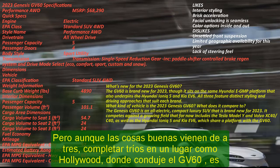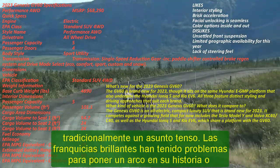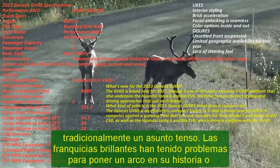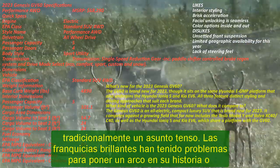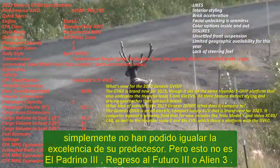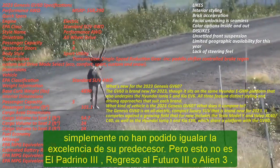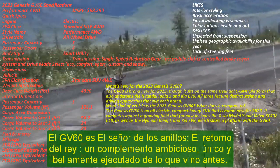Motors, dual permanent magnet synchronous. Output, 429 horsepower, 446 pound-feet. 0 to 60 miles per hour, 4.0 seconds. EV range, 235 miles. Trim base price, $68,980. Lights, camera, action. Setting out on the famed Mulholland Drive, it was that uniqueness that made itself apparent first.